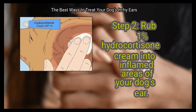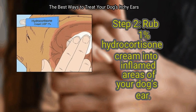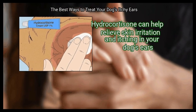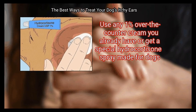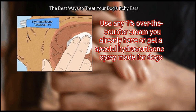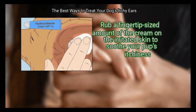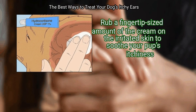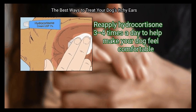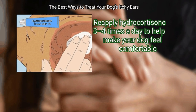Step 2. Rub 1% hydrocortisone cream into inflamed areas of your dog's ear. Hydrocortisone can help relieve skin irritation and itching in your dog's ears. Use any 1% over-the-counter cream you already have or get a special hydrocortisone spray made for dogs. Rub a fingertip-sized amount of the cream on the irritated skin to soothe your pup's itchiness. Reapply hydrocortisone 3 to 4 times a day to help make your dog feel comfortable.